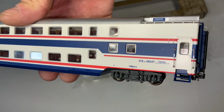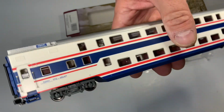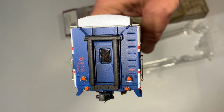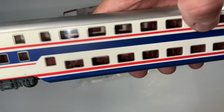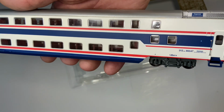As you can see, it has markings even on the air conditioners up there. It's nice markings on the sides. And again, these are from Bachmann China. So I would say overall, they were superior to anything that was coming out in the day in terms of their detail and lettering. Now they've been surpassed, but they're certainly very nice coaches.